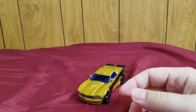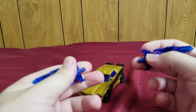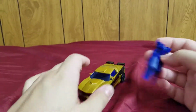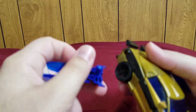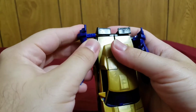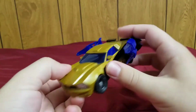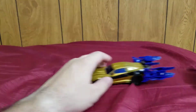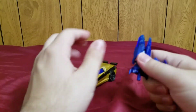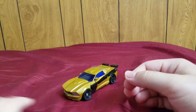And well, might as well show his accessories, which are these two weapons, which I believe are called stingers. I'm not 100%, but I believe these are called stingers. To store them in car mode, you just plug them here on the sides. Oops. Plug them there on the sides, and there you go. Now he has some cannons on the side, or if you flip them over, he now has thrusters or boosters, so he can go really fast. So yeah, those are his weapons, these stingers. Which coolly, I'll get back to them in robot mode.